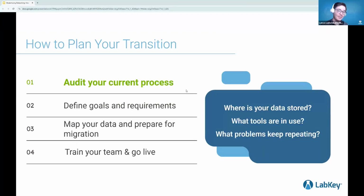So we've gone over the benefits and why we want to switch to a more modern system. So how do you make that switch? It doesn't really have to be overwhelming if you have the right plan. Step one is that you want to really audit your current process. Where is your data stored? Is it across multiple spreadsheets in different software? You don't know where it is? That's pretty much the first step of understanding how you're going to make this switch.